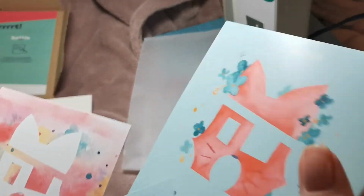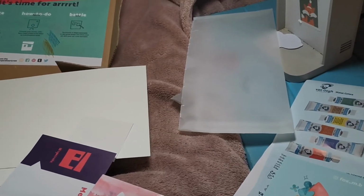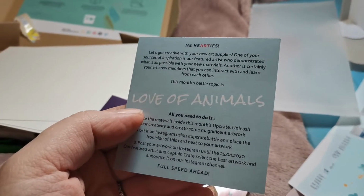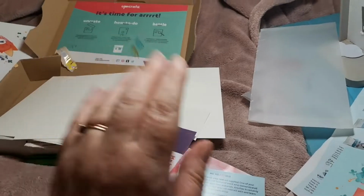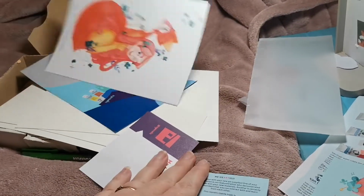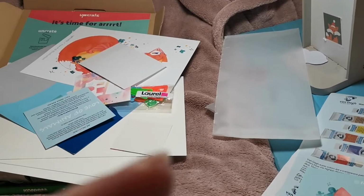Okay, I'm a bit slow, okay? And this is the prompt. Love of animals. And I know the main one is a fox, but I might have to do a fox because I love foxes. Or it might be something else. Do you have any ideas? Nope. Not yet. Well, we'll get on with the artwork.